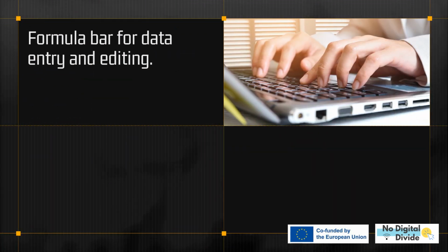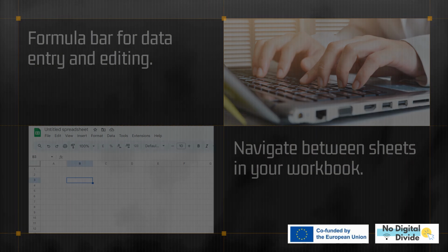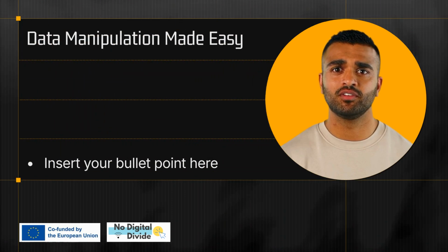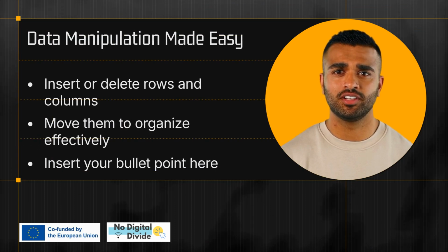Below, you'll find the formula bar for data entry and editing. Sheet tabs at the bottom help you navigate between different sheets in your workbook. Data manipulation is straightforward. Insert or delete rows and columns, or move them around to organize your spreadsheet effectively.